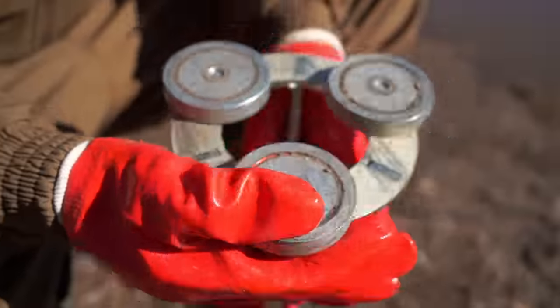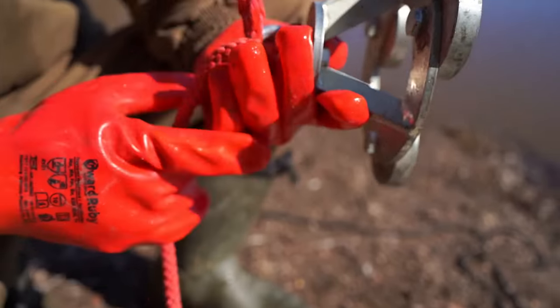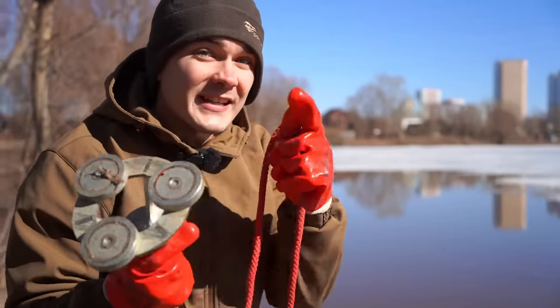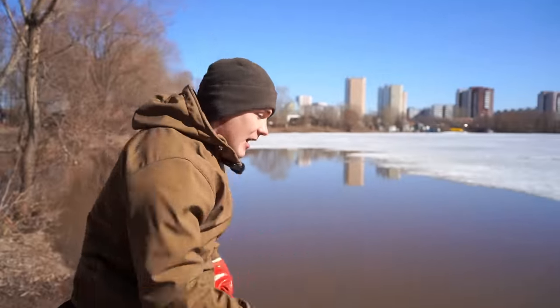Guys, look at that thing. This is a real triple magnet. So I have the ring and three magnets at one time. So we can use it to save our find. This triple magnet is a very powerful thing. So let's use it right now.